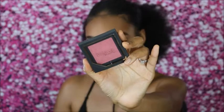Woo! So I'm gonna go in with some blush from Believe Beauty Born to Blush in Fancy Plum.